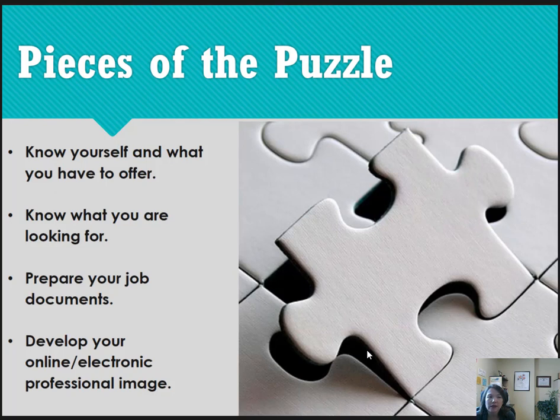Pieces of the puzzle to think about: make sure that you know yourself and know what you have to offer, whatever company or organization you're hoping to work for. Think about what kind of job you are actually looking for. Now, that sounds kind of basic, but it is really an important thing to consider, because knowing what kind of job you're looking for will sometimes help you know which avenues are best to go down when you start your search. Make sure that you have your documents ready, like your resume, your cover letter, and a reference list, because those are all documents that you will be asked to submit when you start your search.